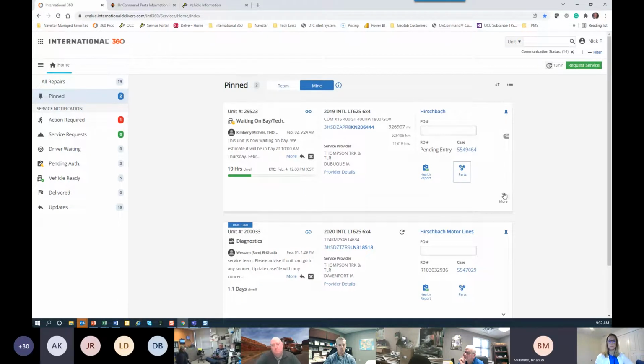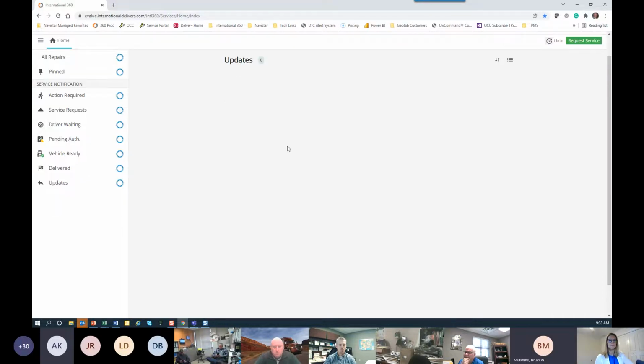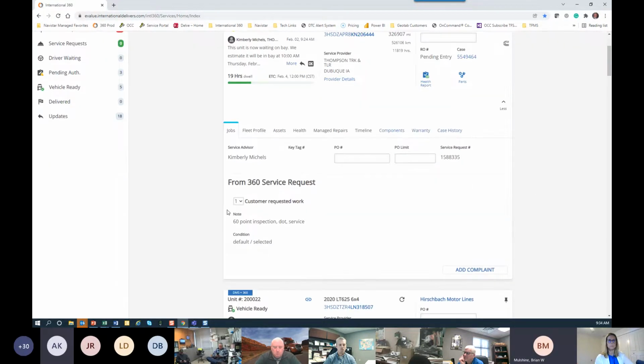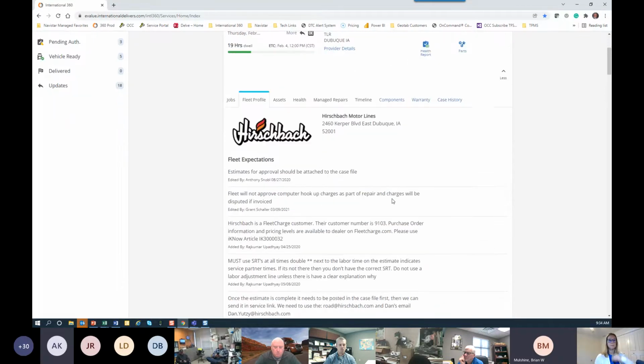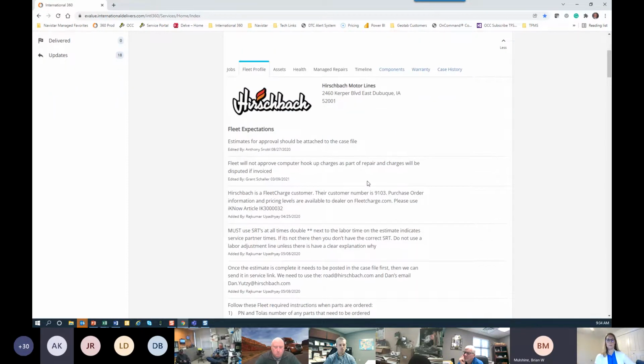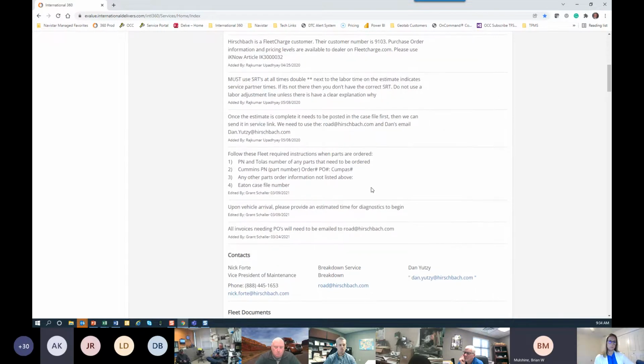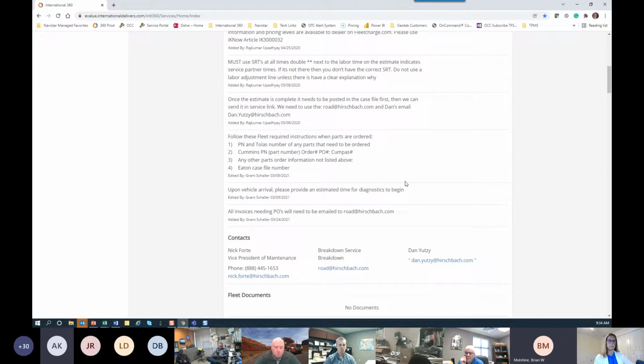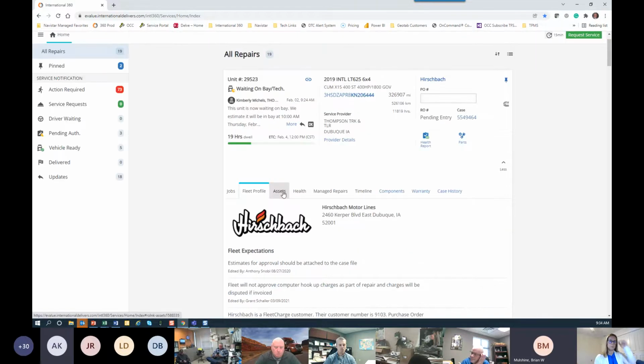Let me hit more. This takes me to the service portal, and this takes me to the parts catalog. If I hit more, I can see why it's there: it's coming in for a DOT and a 60-point service. I can also look at what's called Fleet Profile. You as a customer can explain to all our dealers how you want to be treated when you're there. What is your approval process? Who do you call? All the information about your organization. This way you have network exposure.